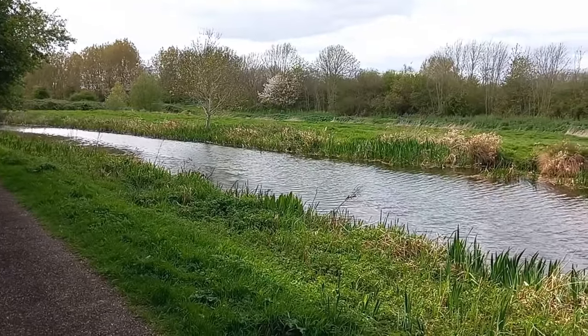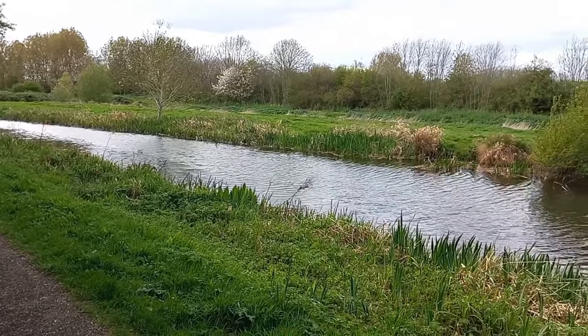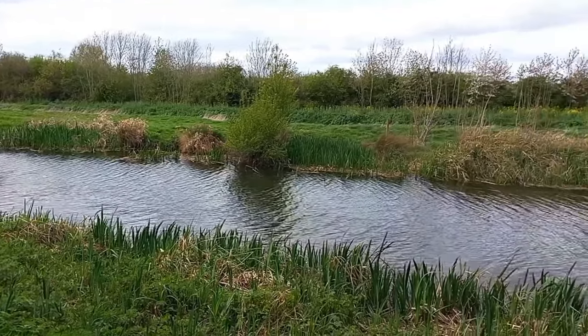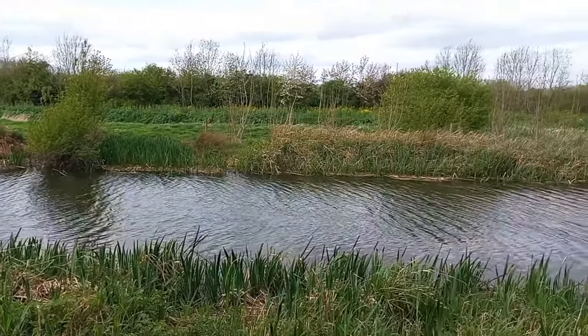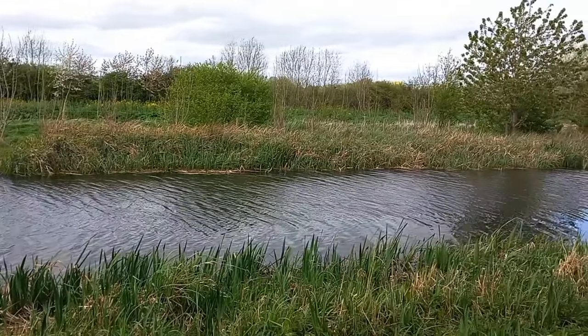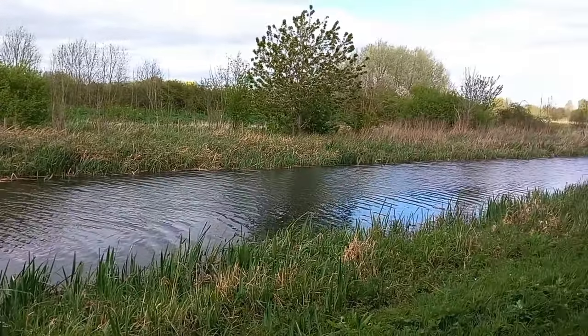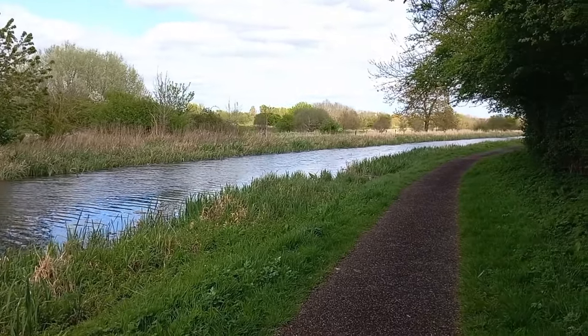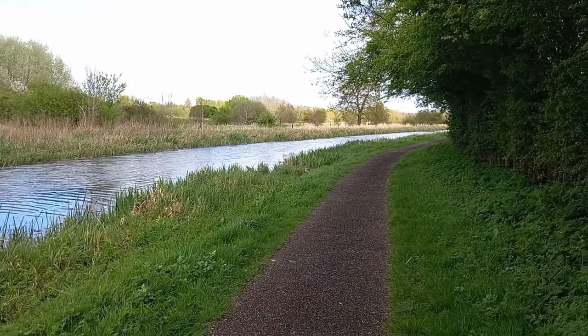This is exactly what I love about canal walks. How quiet it is. How you get to be out in nature and you get this watercourse running by you all the way. It brings you away from some of the built-up urban areas. It's just really, really nice. You can switch off almost because it's such a linear path. You're not going to get lost. Just stay on the towpath the entire time and you can go for miles and miles.